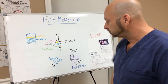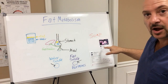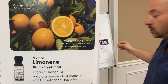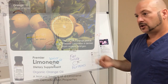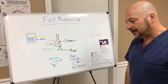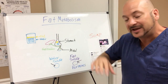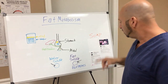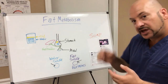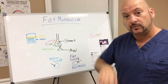So what can I do? Well, what we can do is we can immediately take a couple different things. One is limonene. Limonene is this organic orange oil, and it's, you know, it's furniture polish, right? Think about it, furniture polish, like the lemon wax type of thing. It breaks down the oil because it has lemon in it. Well, orange oil is exactly that. So you take a couple drops into about an 8-ounce glass of water and you drink it with your meals.